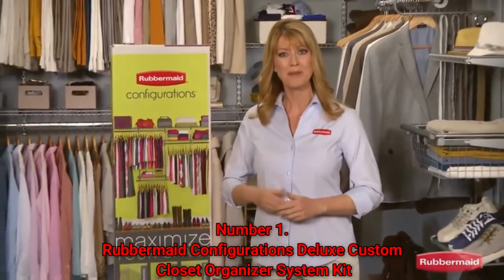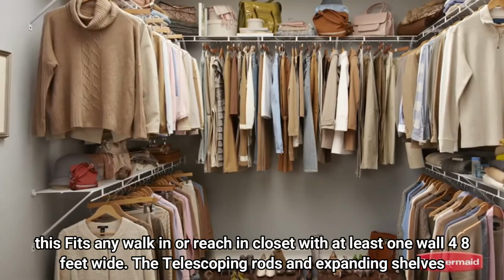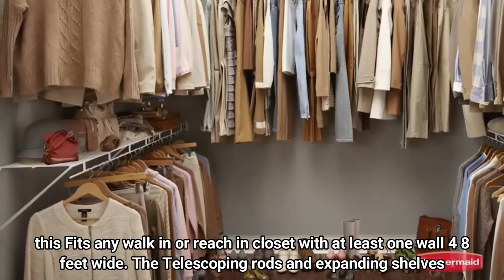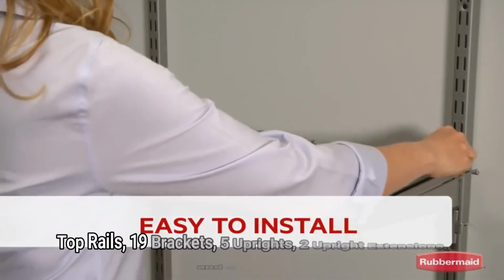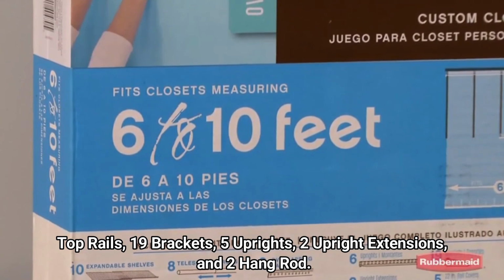Number 1. Rubbermaid Configurations Deluxe Custom Closet Organizer System Kit. This fits any walk-in or reach-in closet with at least one wall 8 feet wide. The telescoping rods and expanding shelves adjust to add 22 feet of shelving space and 12 feet of hanging space. This closet kit includes 7 shelves, 2 inches shelves, 2 top rails, 19 brackets, 5 uprights, 2 upright extensions, and 2 hang rod.